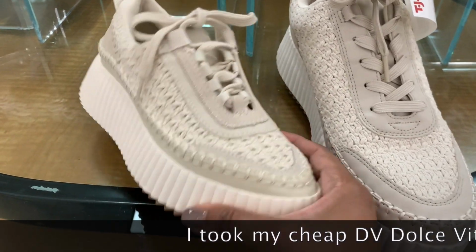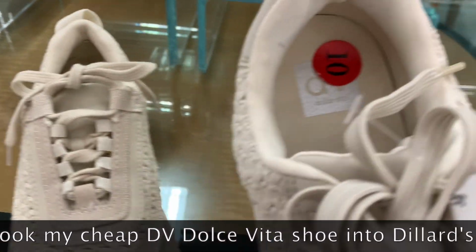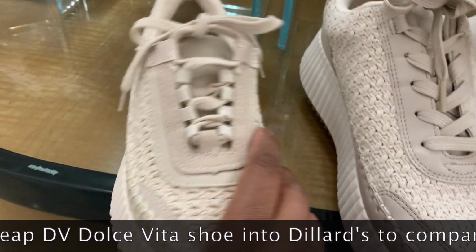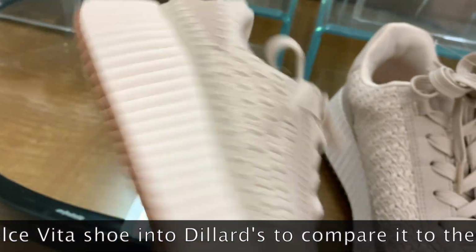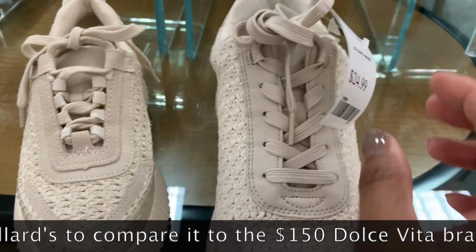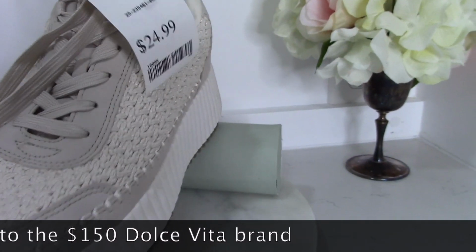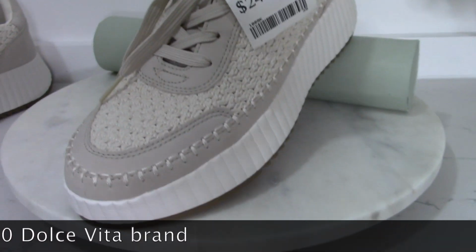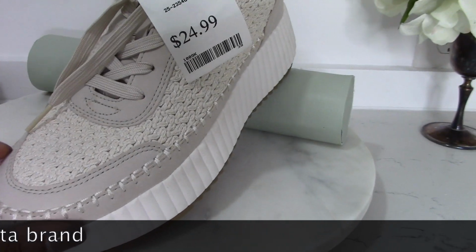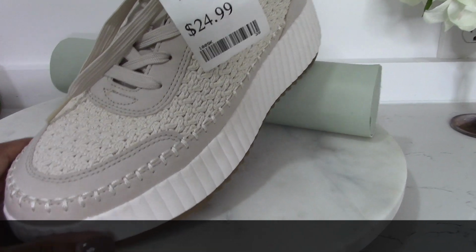This one here, as you can see, it says Dolce Vita DV. You see the DV at the top in there? That means it's the cheaper line. And then on the bottom of the shoe, you see DV, Dolce Vita. That means it's the lower line. And if you look carefully, you will definitely see differences between the cheap version and the expensive version.